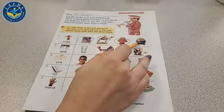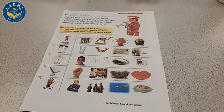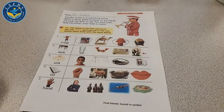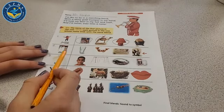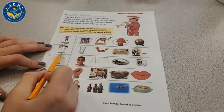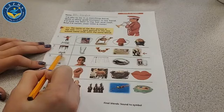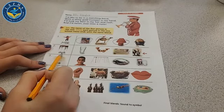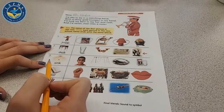And this is a pot of gold. Gold or pot. Do you hear the MP there? Neither do I. Let's take a look at one more on this page. The next one, number 2, is a desk. That's right. So the ending blend is what? Sk. Sk. Is that right?